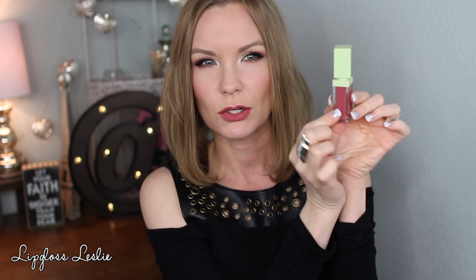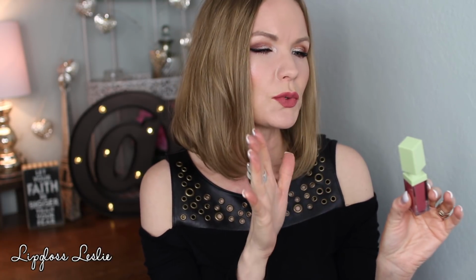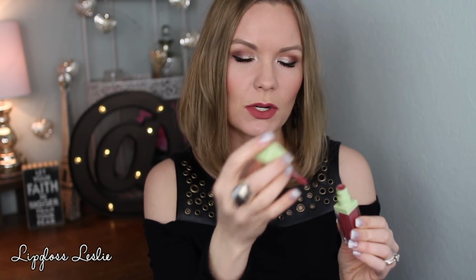I'm really impressed with the formula of these. It has kind of square, pretty packaging. I really like their whole brand. It has a cute, springy, happy sort of look to it. So really cute branding.